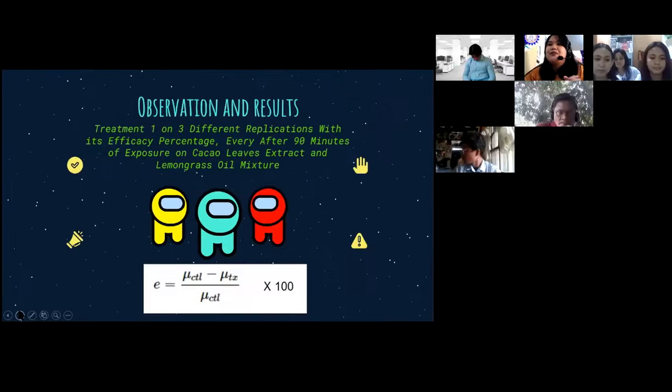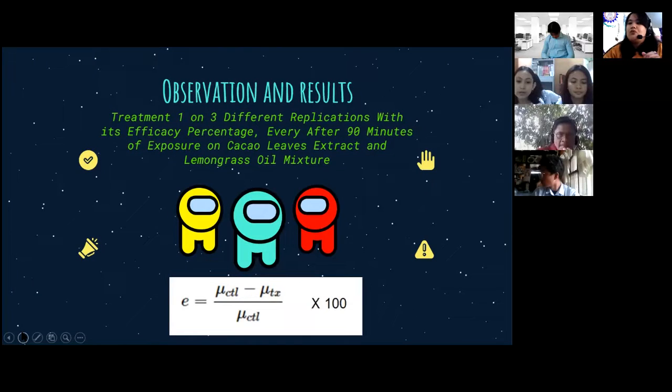To confirm that our product can act as a repellent, we observed the movements of cockroaches during the exposure in three treatments with three different replications each. We assigned different concentration levels to each treatment. To measure its repellency, we used the efficacy percentage, wherein E stands for the efficacy percentage, μCTL stands for the population mean or the average of the cockroaches moved to the non-treated site, and μTX for the population mean or the average of the cockroaches moved back to the treated site.